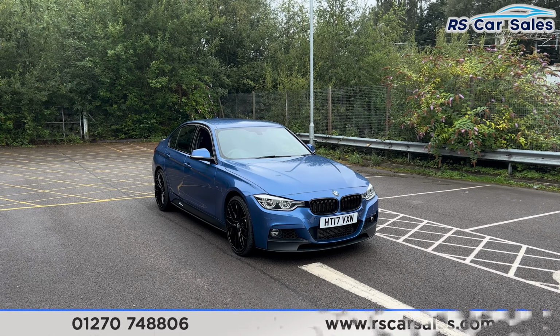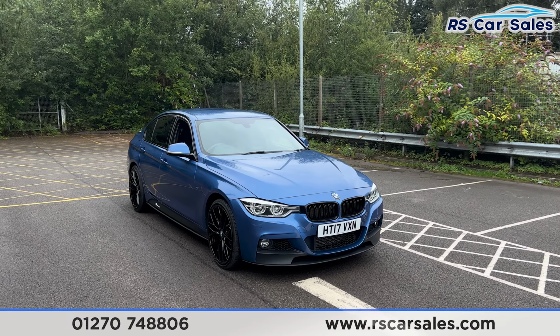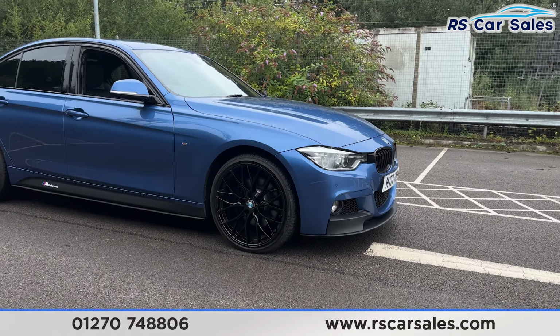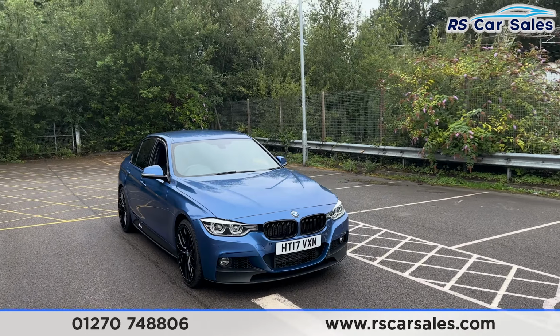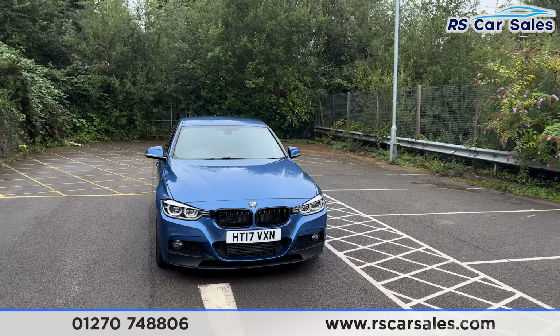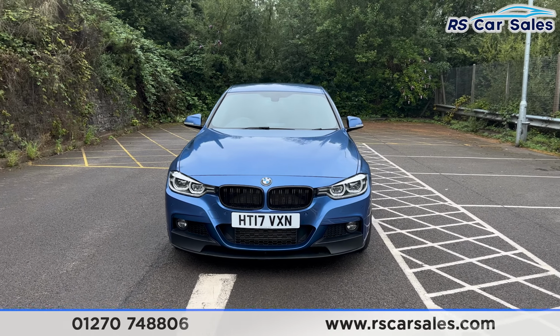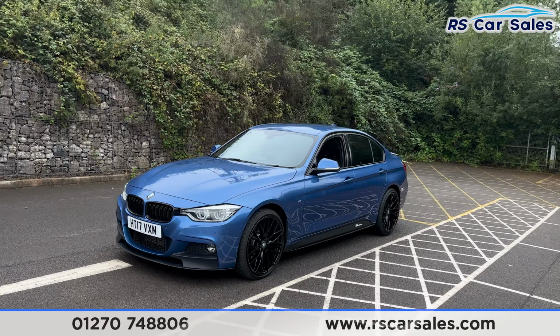Here we have a 2017 BMW 335d xDrive M Sport. Now this vehicle comes with the 20-inch alloy wheels in gloss black, all unmarked and in excellent condition. We have the blue exterior paintwork, the LED daytime running headlights, we have the two gloss black front kidney grills. We also have the front splitter, part of the full M Performance kit which this vehicle has.